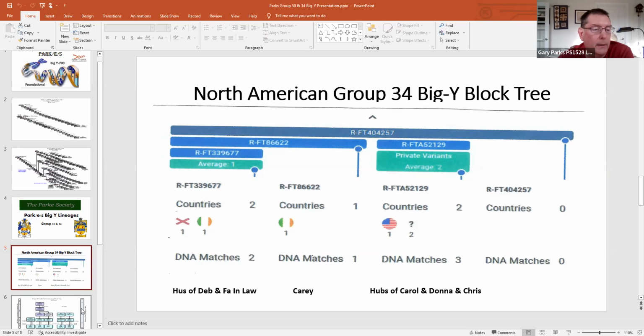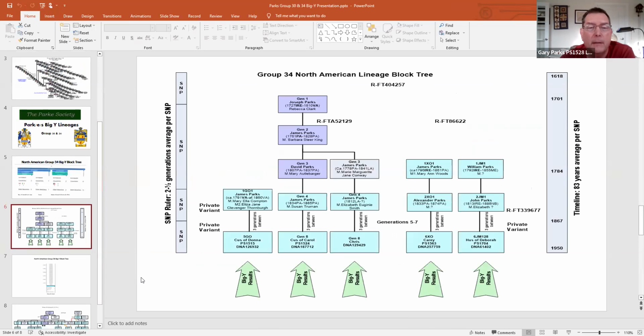So what does that mean? I put together this chart to hopefully try and explain some of that. And I've actually taken the lineages and compressed it a little bit here. There's 3 generations in between the actual people that have tested and their ancestry goes back around the early 1800s. All of these people have tested Big Y. There's a male representative.